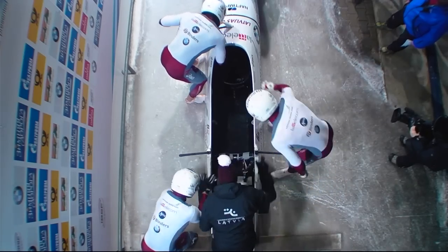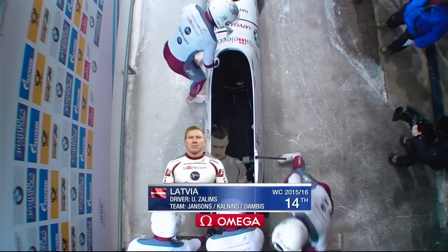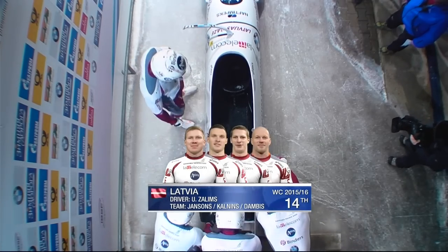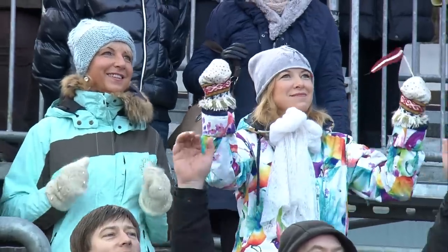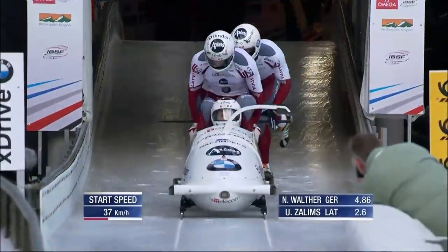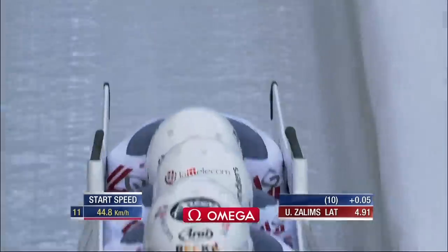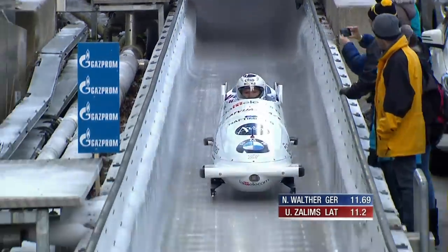Pressure now on everybody remaining in the field to make the cut for the second heat. Uga Zalim's first of those to shoot for the final five spots in the race. The 30-year-old fireman started off as a brakeman back in 2008 and after the Vancouver Games converted to driving. Intos Dambis on the back handles, by the way, started in the team in 2002. Ooh. Tapped the wall before the first curve.